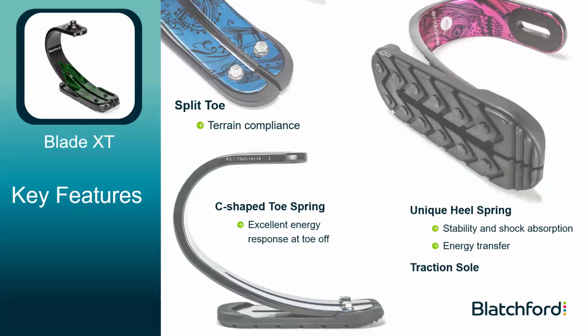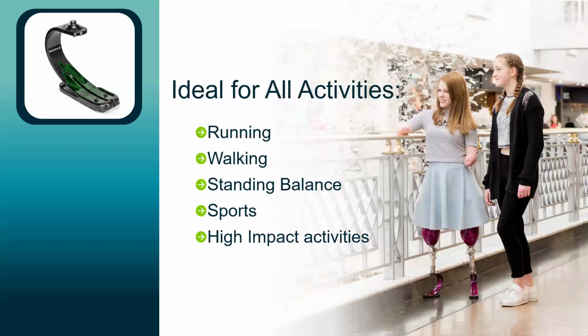As I already said, it has the unique heel spring and the traction sole, a good all-around foot. It's ideal for running and walking. As I said, I've got people who still use it for their everyday leg. And you have good balance with that full foot plate underneath, so it's great for bilateral patients. You can see the picture here. Those are the mini Blade XT, for kids or smaller adults, and then we have the full-size Blade XT in the top corner.